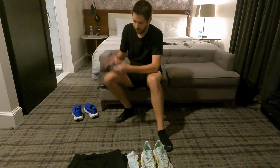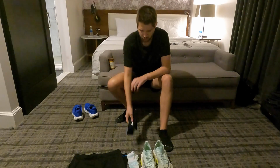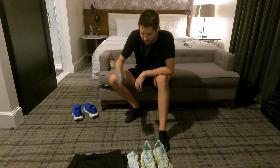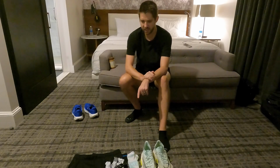And then I have the Nike headband. This is a tennis headband. I got this on Tennis Express, so shout out Rafa Nadal. And then all my gels, which obviously go in those nice pockets in the Rabbit half tights.